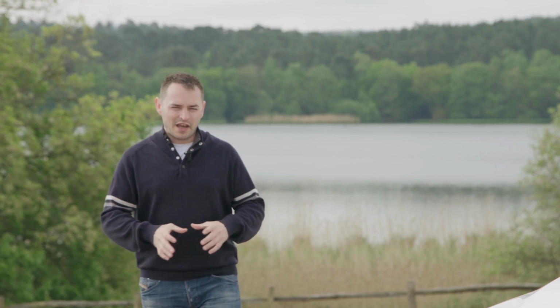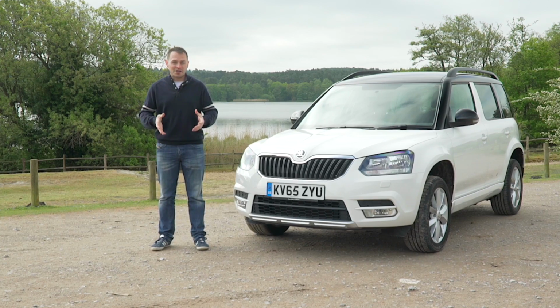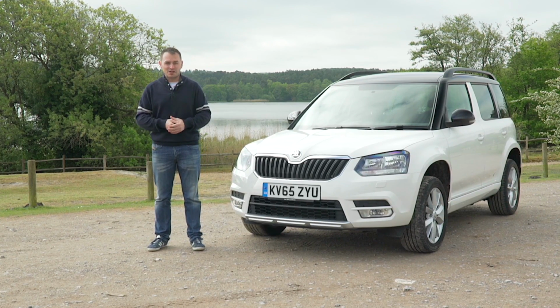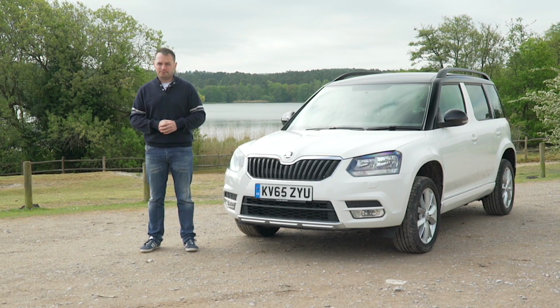Small SUVs have gained huge popularity because of their high seating position, spacious interior and low running costs. In fact, they've proved so popular that they're tempting many people out of their larger 4x4s. And while competition has grown, one popular choice has come from a very unlikely source, in the Skoda Yeti.